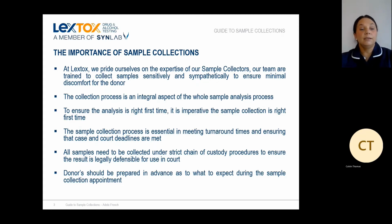Our samples need to be collected under strict chain of custody procedures to ensure the result is legally defensible to use in court. So if you could prepare all donors in advance as to what to expect during the sample collection and what to expect when our collectors arrive, it just ensures things go much more smoothly.